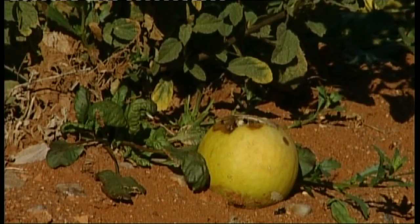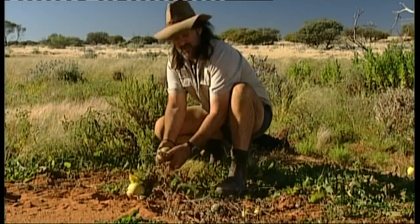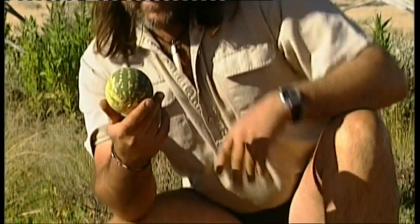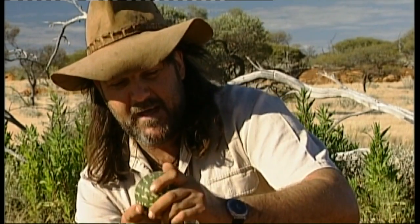Those paddy melons. These are not really one of those bush tucker items. We'll just pull him off there. It's really part of that bush medicine scene. I did hear a bit of a story that in the old days they'd make a jam out of it, but I've never tried it and never seen it. But it's part of that bush medicine.